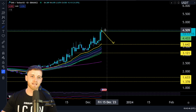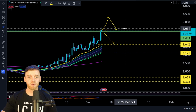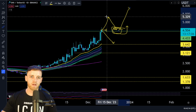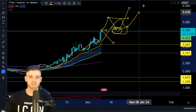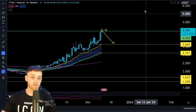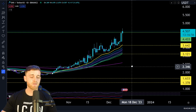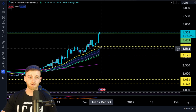Ideally, what I would like is support to be formed where we are currently, a move to the upside, coming down, and then testing the support again, setting that higher low, and then mooning to the upside, okay? And basically keeping this very strong momentum that we are seeing with SNX right now. It's looking very bullish, looking really good. In terms of buying areas for SNX, what I would be saying is $3.64 is looking really strong, okay?